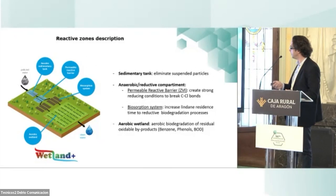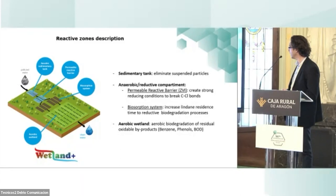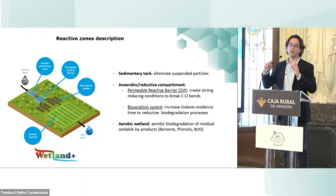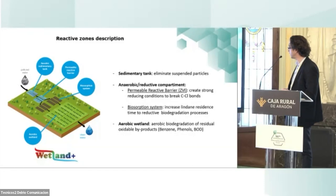Then we have an alternation of anaerobic reductive compartments composed both of a permeable reactive barrier filled with zero-valent iron to create strong reducing conditions, but also a bioretention system to increase the residence time, because we know that it's a key to allow biodegradation in this type of compartment, to let the bacteria work and treat the compounds. This anaerobic treatment leads to non-chlorinated compounds because of reductive processes, and then we've seen some results with Jan, you've seen some benzene, phenols, and other organic compounds that can be oxidized, and these compounds can be degraded in the aerobic wetland.